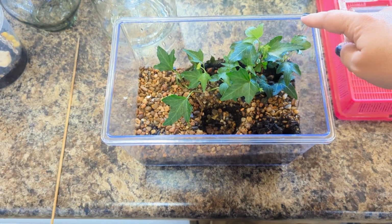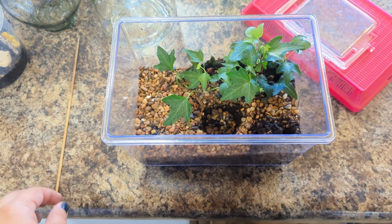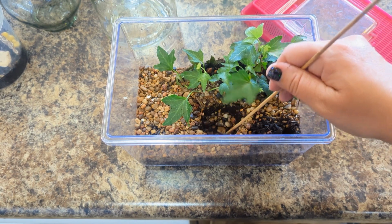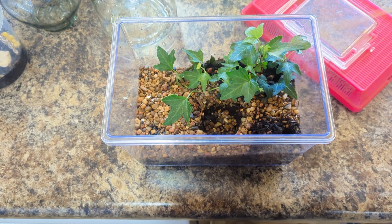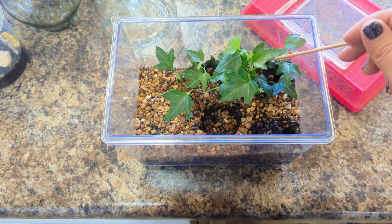So I need to remember that. Put that there. Because I don't want to hurt the eggs. Let me see. I don't see any right there. I kind of don't know what to do. Maybe take this plant out?